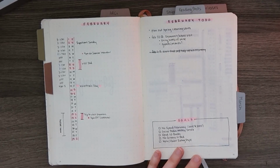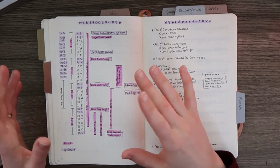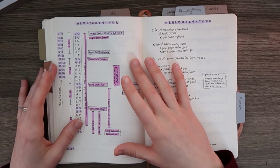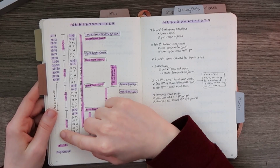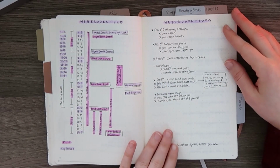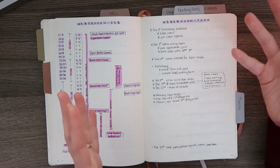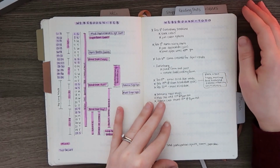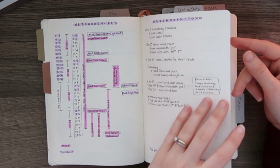I have my Weeby book and stuff here, which is actually my Facebook online book club. And so these were the buddy reads that I was doing for this month. These are all of the events that we have going throughout the month. And then this is my to-do list of things that I have to do because there's a lot of stuff to run in the book club and I have a lot of admins to help me. And so I have to keep track of all of that stuff to keep the book club running.